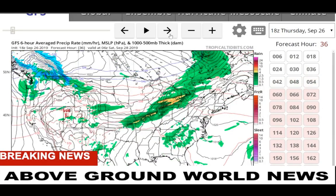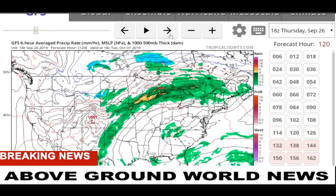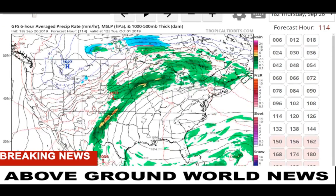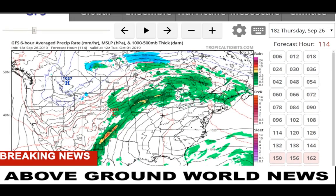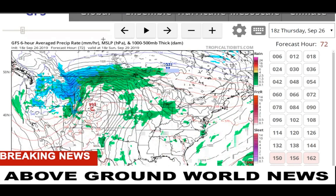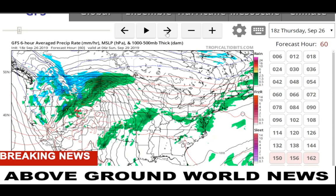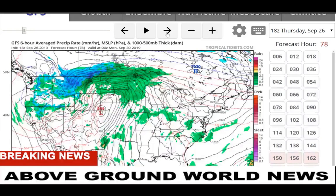Alright, so let's just fast forward this up. There's the snowstorm coming in. And here comes our severe weather day. So we're going to be looking at tornadoes in New Mexico, Texas, Oklahoma, Kansas. This is next Tuesday. Look at the wind event. We got blizzard conditions up here in Wyoming, Idaho. So you got a blizzard going on. Looks like tons of snow. So we're getting our first blizzard here in the next few days.